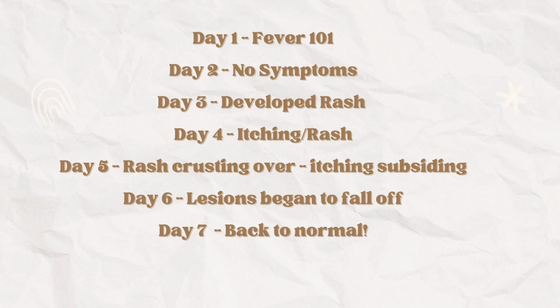Okay, so day 6 is actually when the lesions started to fall off. So they crusted over the day before and then started to fall off on day 6, and then day 7 she was completely back to normal. So let's take a look at some pictures of what it looked like.